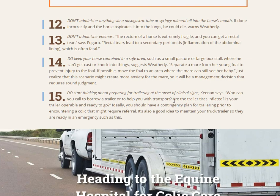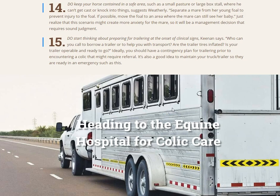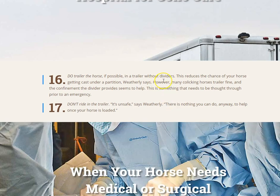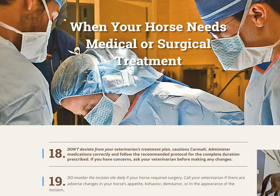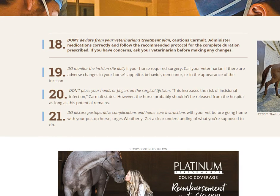Do start thinking about preparing to trailer for clinical signs. Borrow a trailer, get a trailer there if you can't get the vet out or if the horse needs a hospital. Do trailer without dividers, just in case the horse goes down. Don't ride in the trailer, that's common sense. Okay. Don't deviate from your veterinarian's plan. Do monitor incisions if they do surgery for the colic.